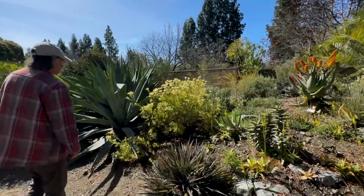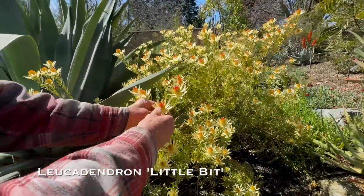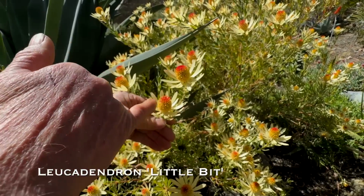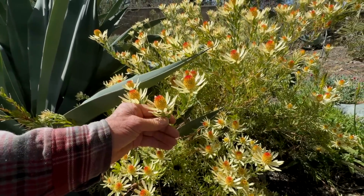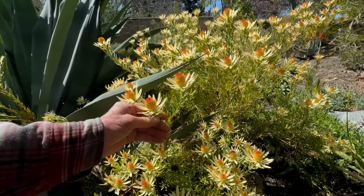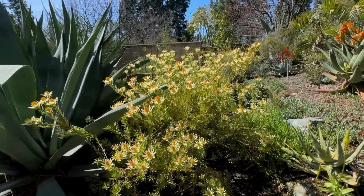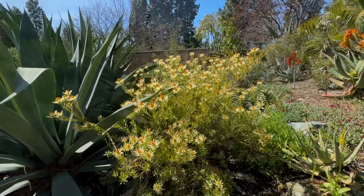Wow. So as we look closer, we can see the yellow bracts, which are modified leaves, around the little cone of flowers. So those are the actual flowers there in the middle. And so the flower head has a red-orange to yellow fade to it, and then the pale yellow bracts around the outside, but altogether it just makes a spectacular display. This is stunning. This is a beautiful, beautiful plant.